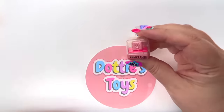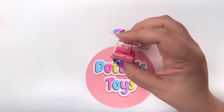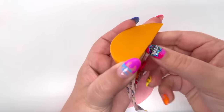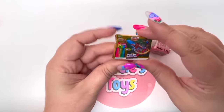Oh my goodness, we have another rose gold. That is crazy. Two rose golds in one ball. That is absolutely insane. Let's see, maybe we'll get another one. No, we did not get another one, but we did get a brand new piece. How exciting. We got the Bunch of Balloons Water Slide Wipeout.